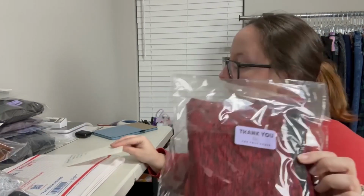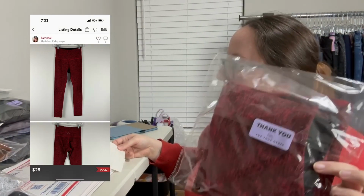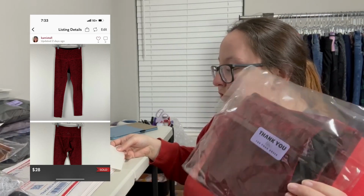All right, so this next item is a Beyond Yoga pair of red space dye leggings. They sold for $28 with a shipping discount. I found them in Kansas City, and I think the surrounding areas. There is a thrift store that's run by the Disabled American Veterans, a nonprofit, and I picked that up at one of their thrift stores for $3.29. My profit was $17.09, and it sold in 67 days.